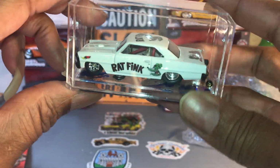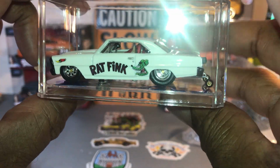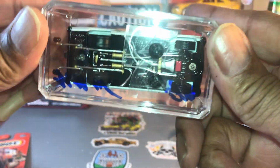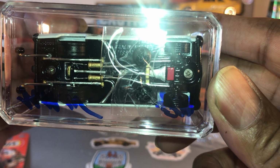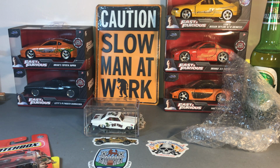Probably get a lot for this on eBay. I love it. I absolutely love it. I won't even display this one because I'm afraid someone may come visit and steal it. Nice. This is awesome. Okay. That's it for this video.